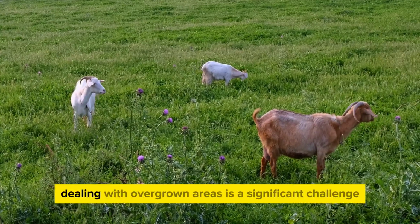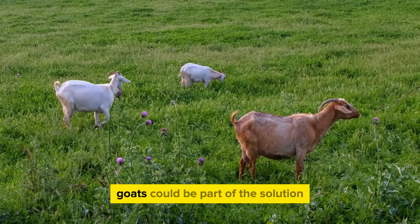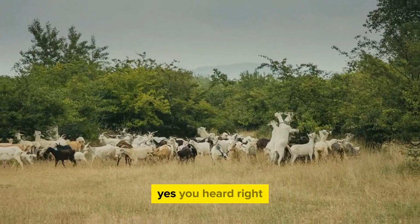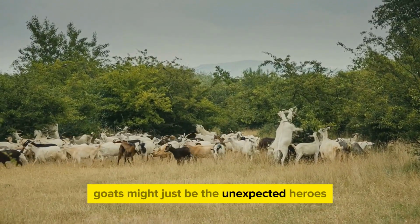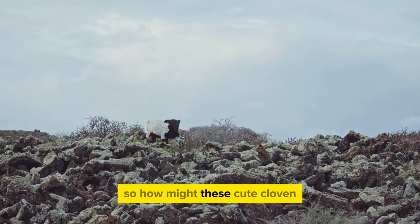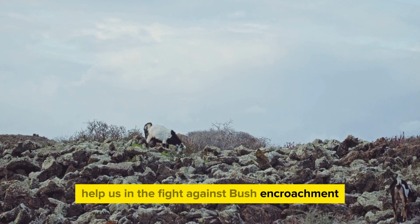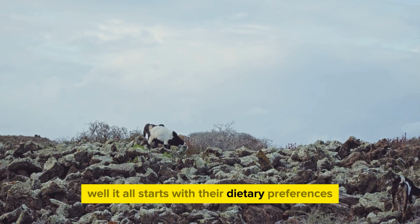So, as you can see, dealing with overgrown areas is a significant challenge, but what if we told you goats could be part of the solution? Yes, you heard right. Goats might just be the unexpected heroes in the battle against overgrown vegetation. So, how might these cute, cloven-hoofed critters help us in the fight against bush encroachment? Well, it all starts with their dietary preferences.